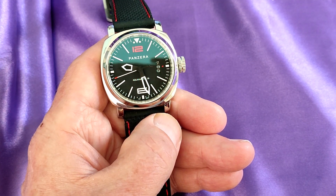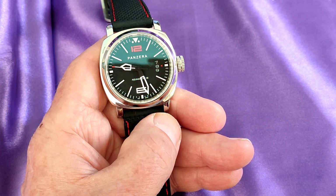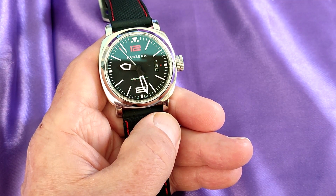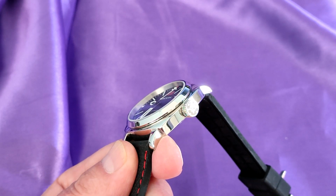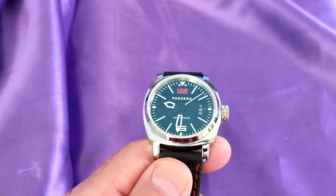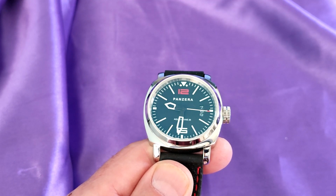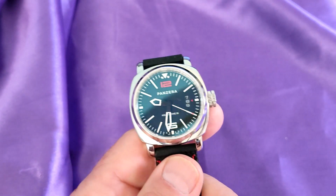Unfortunately, the second hand doesn't hit all the markers, but this doesn't unduly bother me, although I know it drives some people absolutely potty. Perhaps a Seiko VK movement with its 4 ticks per second would have been a better option. Then everybody would have been happy. It's got a flat sapphire crystal with some AR coating on the underside. Now the case is quite interesting, it's a cushion style. Whilst I would have preferred some of it to be brushed, it's fully polished, but that's just personal preference. That said, it's very nicely done, and the finish is absolutely excellent.